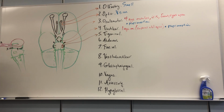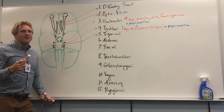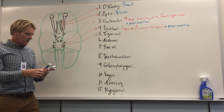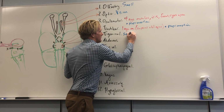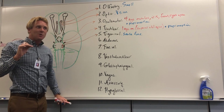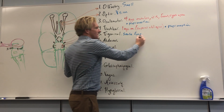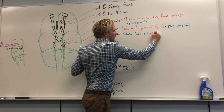This trigeminal nerve has a diversity of functions, but its main function is it allows us to feel sensation and pain and temperature on our face, okay? So that's the main function, allows us to sense the face. It also allows us to feel touch, not taste, but touch on the anterior half of our tongue. So sense face and tip of tongue.